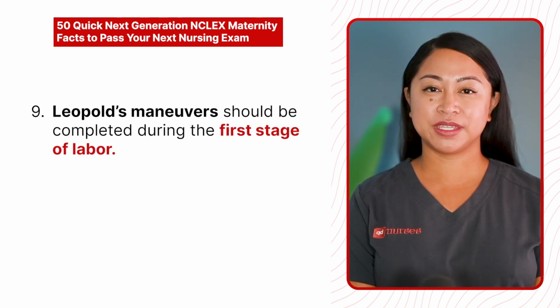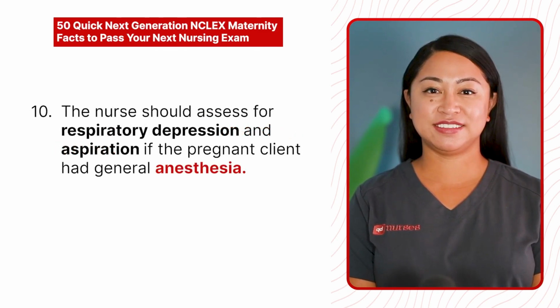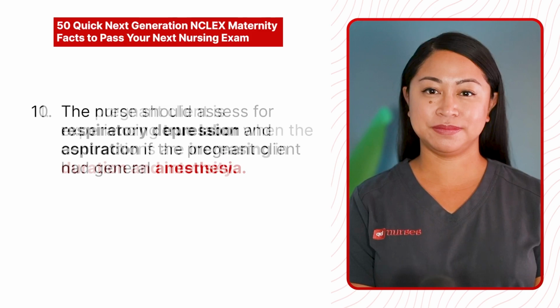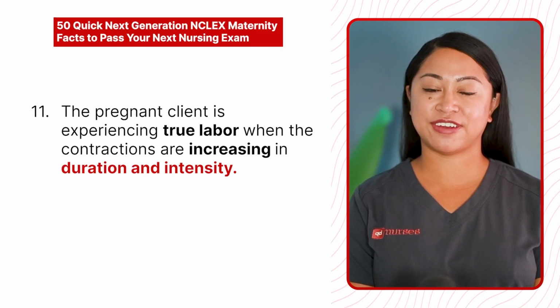Statement 9. Leopold's maneuver should be completed during the first stage of labor. Statement 10. The nurse should assess for respiratory depression and aspiration if the pregnant client had general anesthesia. Statement 11. The pregnant client is experiencing true labor when the contractions are increasing in duration and intensity.